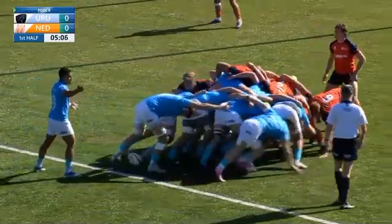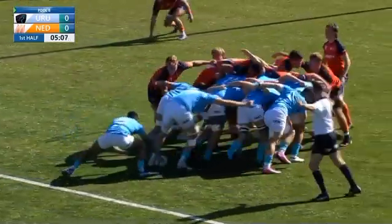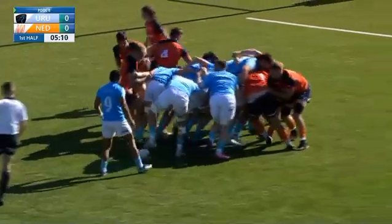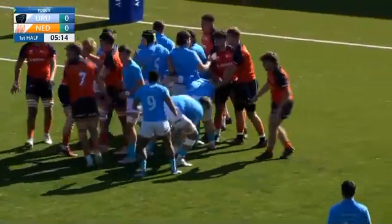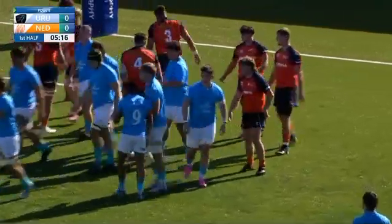And Uruguay put the squeeze on the Dutch. Advantage coming for the side as well. It's trundling towards that 5 metre line. And they are going to win the penalty.